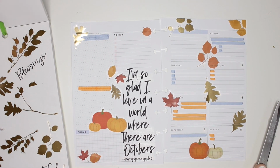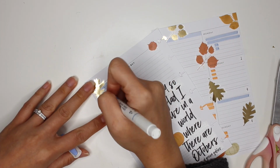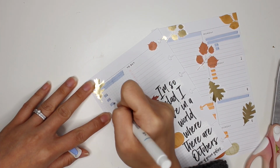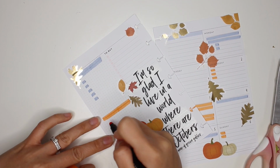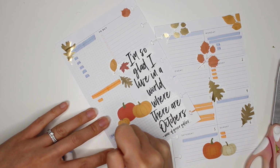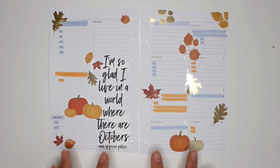And in the end, you know, there are going to be some weeks where you don't always like the spread, and that's okay. And then I realized I forgot to highlight what I'm going to do for dinners and lunch. And I think that is my overall spread. So here is the overall finished spread.